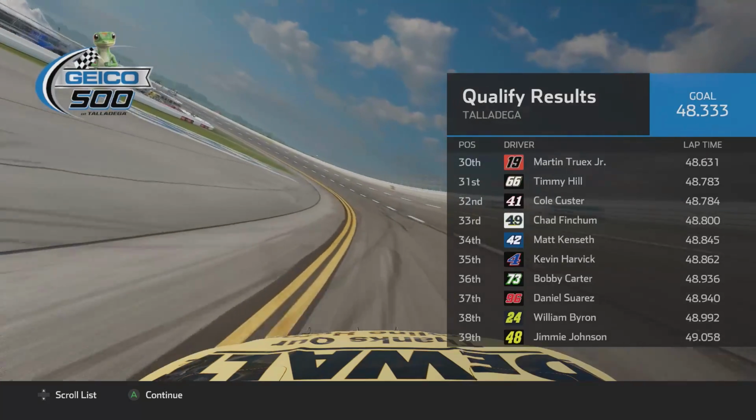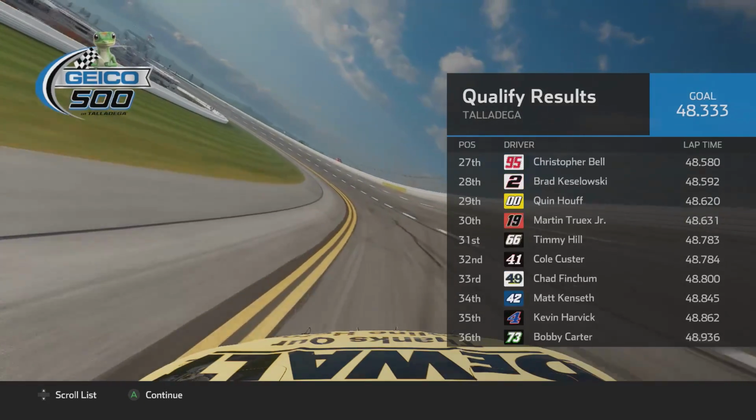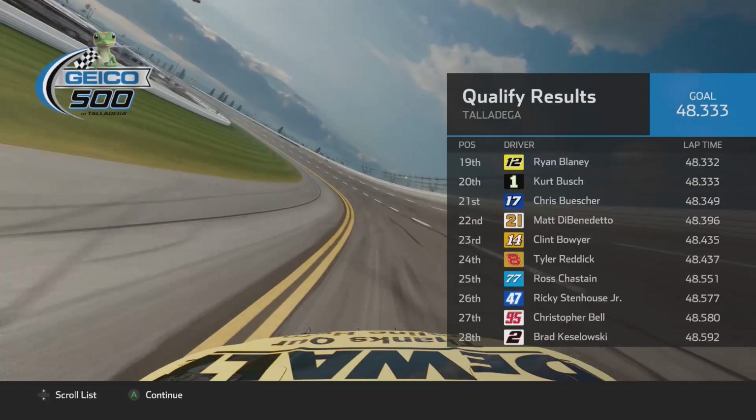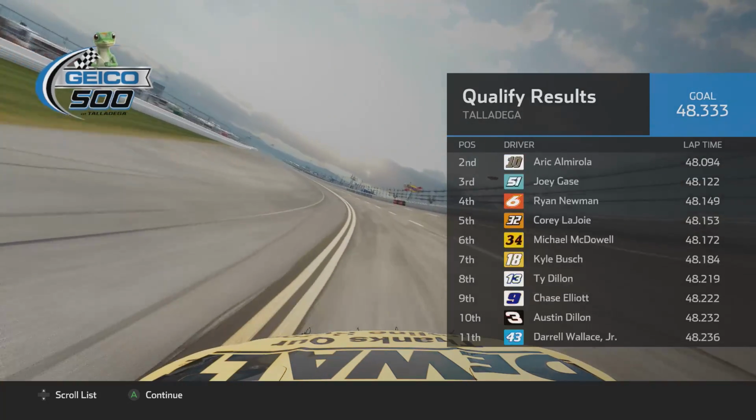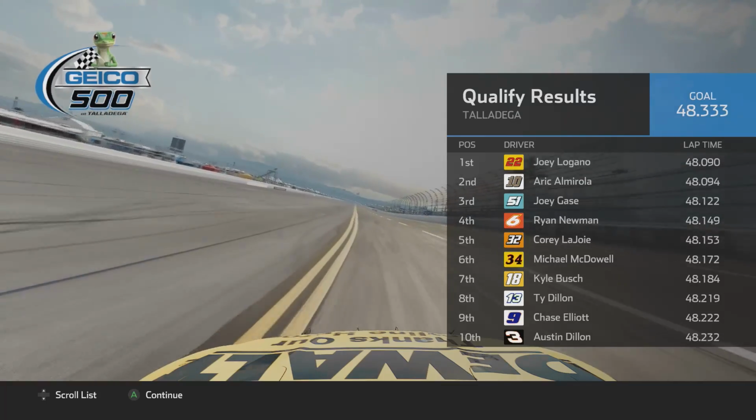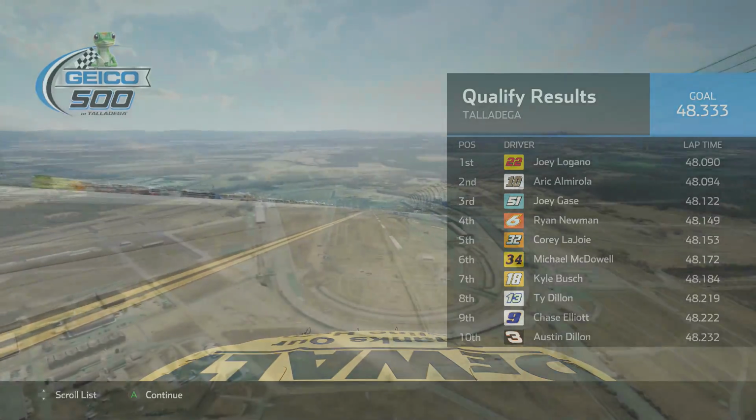So starting last, William Byron, Jimmy Johnson, Matt Kenseth, Kevin Harvick, Cole Custer, a lot of big names here in the bottom part of the field. So we definitely aren't the only one that has a good car that's towards the back. So let's get ready to go green here for the Geico 500 at Talladega Superspeedway.